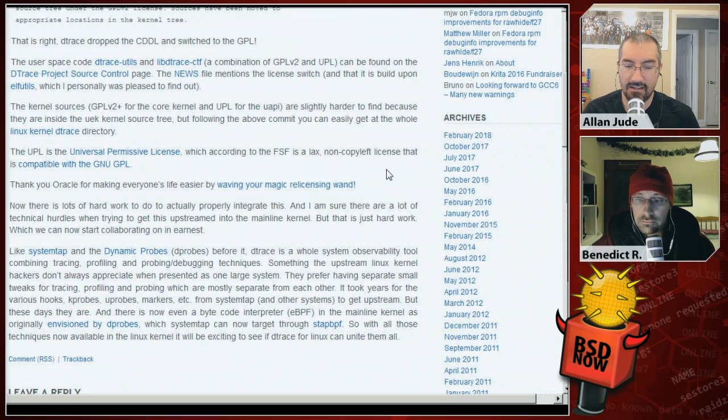changes and stuff, and the kernel side stuff, because GPL v2 probably won't go back and forth with BSD, but some of the userland improvements and interface changes that are licensed under the UPL, it might be possible to pull those in or to build out similar features or interfaces to try to make the two DTraces work better together. Mm-hmm. That would certainly be good.